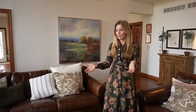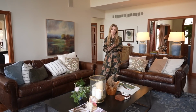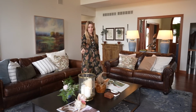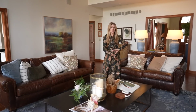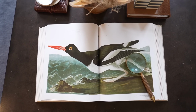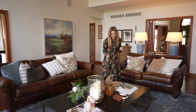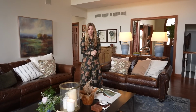So we have a very large coffee table here. I use it to kind of put out different ideas for my family. So right now I have a Ralph Lauren book that I love, that I'm getting some inspiration from for our bedroom. And then I have my James Audubon book here. My son, last night, picked the magnifying glass up, and he was looking closely at all of the brush strokes and the beautiful feathers within this bird. And so I like to use this space as kind of like a little gallery for my family.